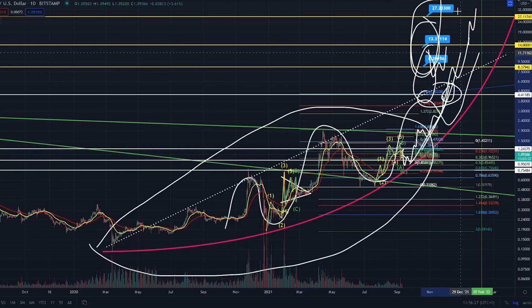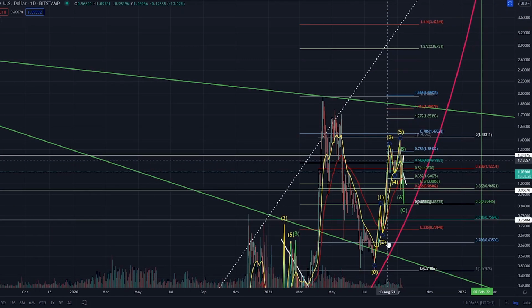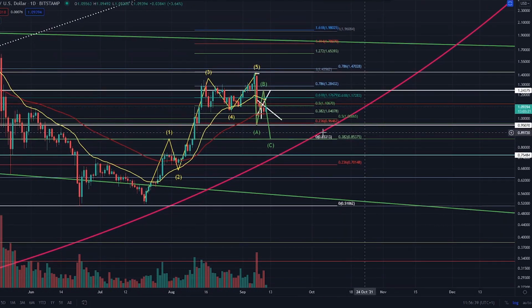Once we get that, it's gone. Again, not financial advice. Nothing I say is financial advice. It's all about support and resistance. That's what it is. Charting. It's a game of support and resistance. Okay, so that's basically XRP, a little update for you today.